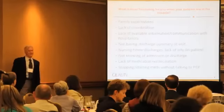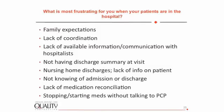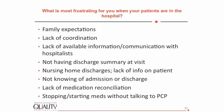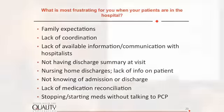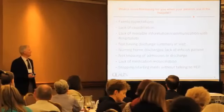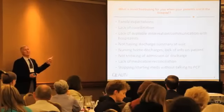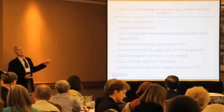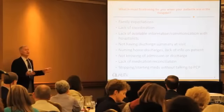So, what's the most frustrating for you as a PCP? Well, to some degree, family expectations. Lack of coordination, lack of available information and communication with the discharging hospitalist, not having the discharge summary at the visit. Having been a CEO receiving patients from acute care facilities in the metropolitan area, I would add my own testimony that the most difficult part of managing patients who are still significantly ill, coming out of critical care units, is the lack of a discharge summary for the admitting physician in the receiving facility. They just don't know.